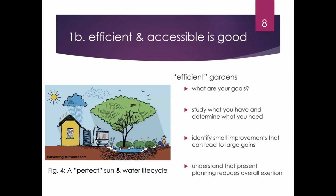So to make an efficient garden, you want to look at what your goals are. You want to determine what it is that you have and also what it is that you need. Then you need to go forth and identify those small improvements that can lead to large gains. There's no reason to put in that effort unless you get something out of it that makes the most sense for you and the system that you're in. And then finally, you need to understand that if you do some present planning, you actually can reduce your overall exertion.